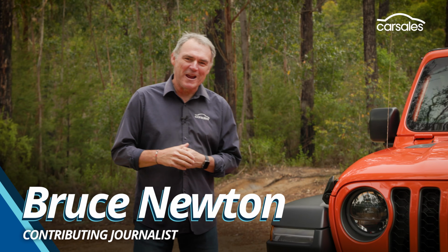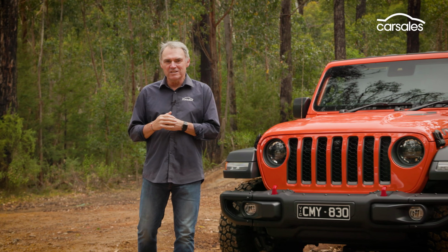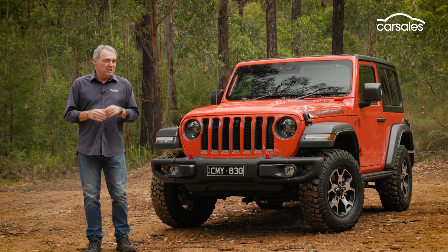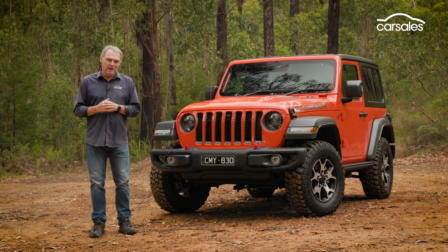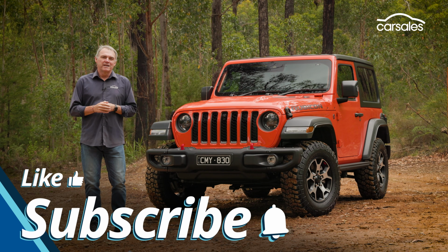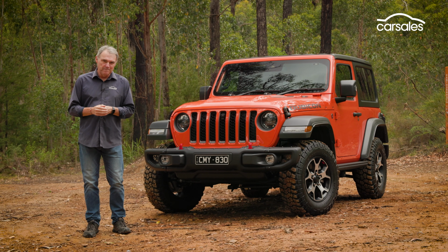It's the end of an era for the Go Anywhere Jeep Wrangler in Australia. Pretty soon its staple V6 petrol engine is going to be replaced by a Turbo 4. But there's still time for one more drive before we turn the page. So let's hit the road and the off-road and sample 6-cylinder power in the Wrangler one more time.